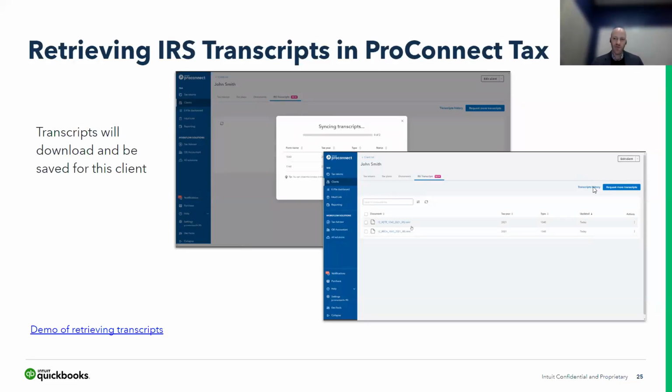We do have a link right here for transcripts history. That's going to show you the history of all of your requests. So you're going to be able to see, okay, if I requested these 10, which actually came through, did all of them or did they not? If they didn't come through, we will show you an error and let you know that we weren't able to retrieve those. Likewise, once the transcript has been retrieved, it will be available through this IRS transcripts tab, where every transcript you have pulled from the IRS for this particular client will live.